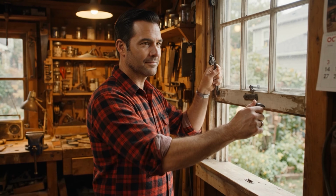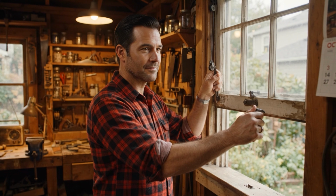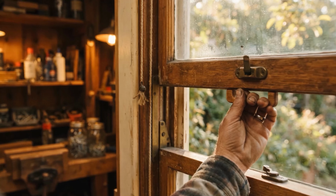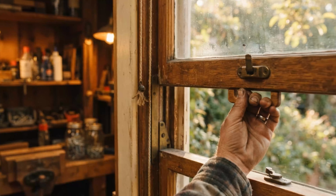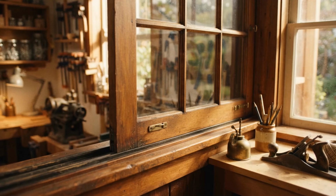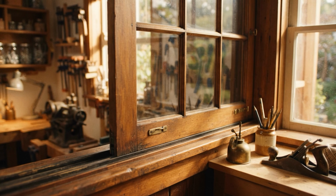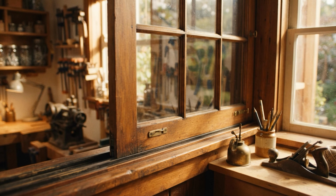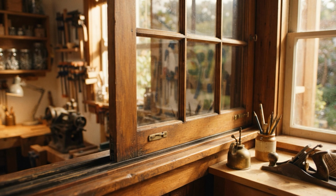Old homeowners knew that forcing a window could crack glass, damage trim, or make a small problem bigger. They eased things. They coaxed. They understood that a window was a working part of the house. That is why number 17 belonged in so many family memories. It was a small fix with a large lesson. Never fight wood before you understand why it is stuck.